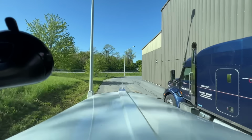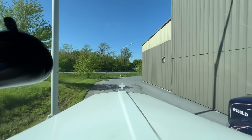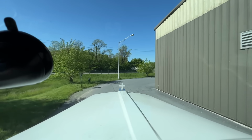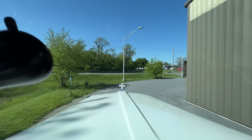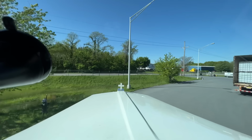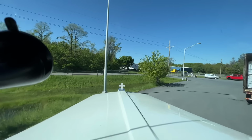Stay a little far left and get past him. We're good. All right, he's backing up. Okay, we're learning the system here. Good old EPS resin. There's another truck just like mine, but I don't know if his are full. No, just an empty trailer.